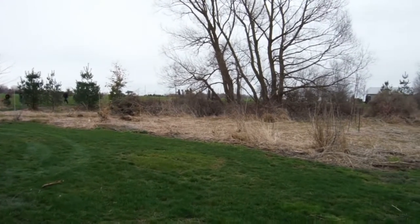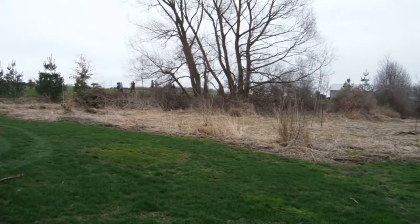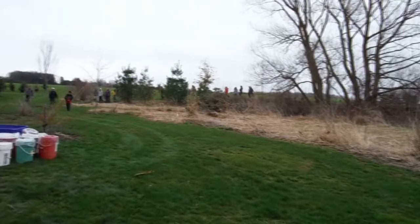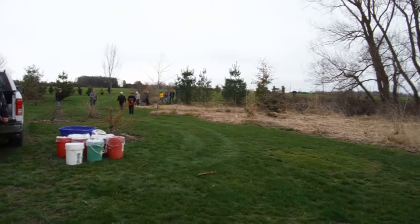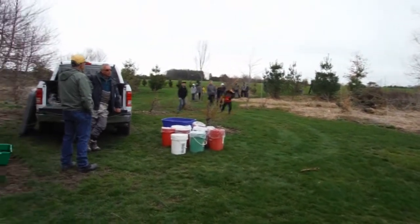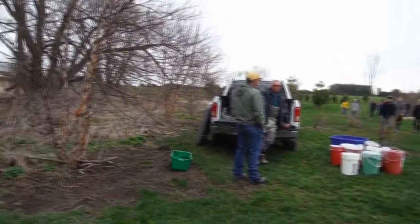We are at the release site. Headwaters of Medway Creek. Here comes the trout releasers. All keen, ready to go.